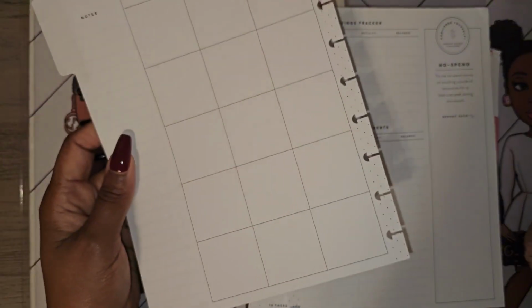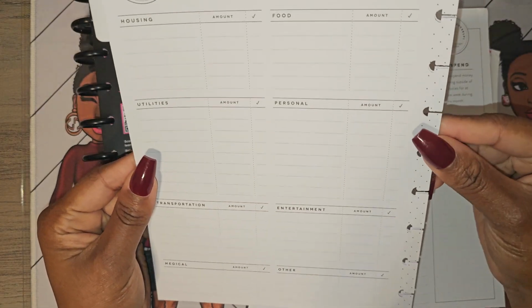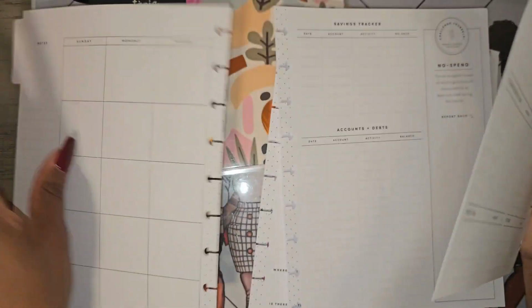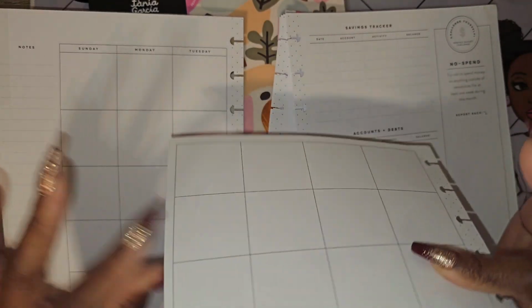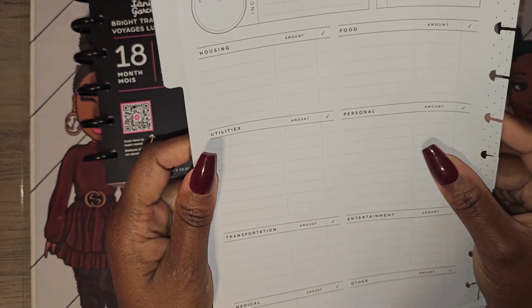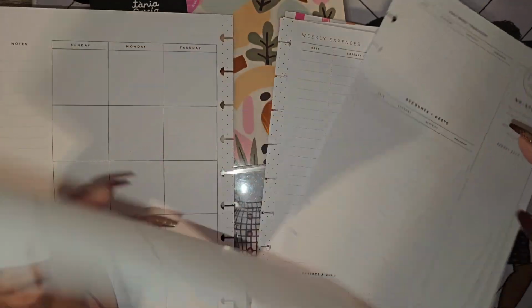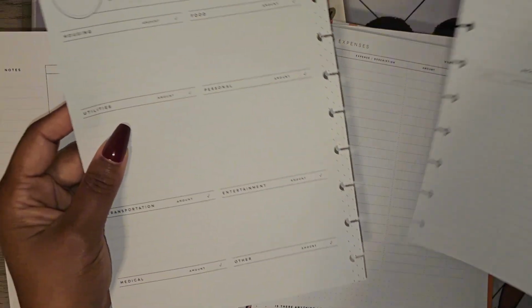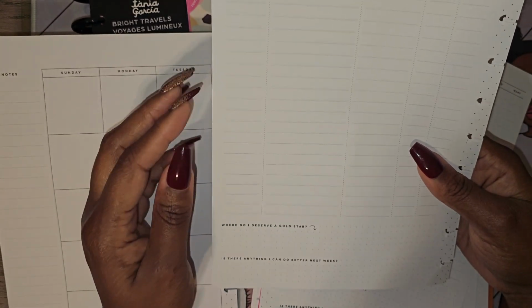So what I'm probably going to do is, I feel like I'm wasting a whole monthly calendar by doing this, but I think I am. I'll either tape this page to this particular divider, or I'll tape a note page to it. But I'm only going to be using this page, the savings tracker, and then the weekly expenses.